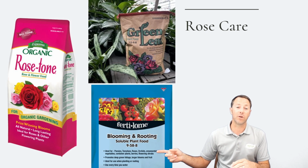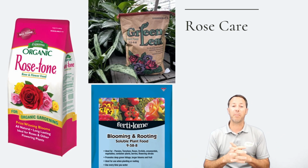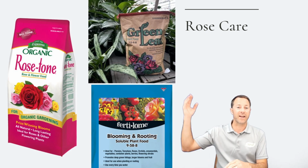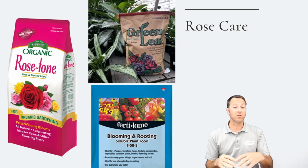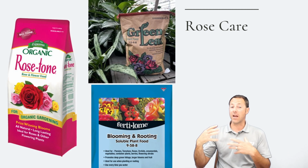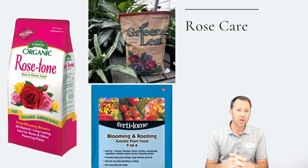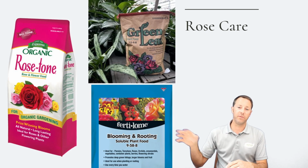And then potassium is a little bit lower on this because it's just an all-around protector. This is really designed to boost blooms, whereas some other ones, like our green leaf, is going to be a 12-4-8, so it's a little bit higher on the greening up, but it's got a little bit of phosphorus and then a lot of potassium as a protector. So great options for plant food. These are some great ones.